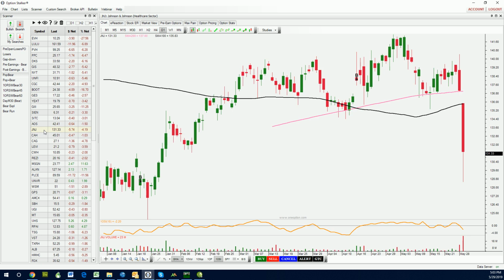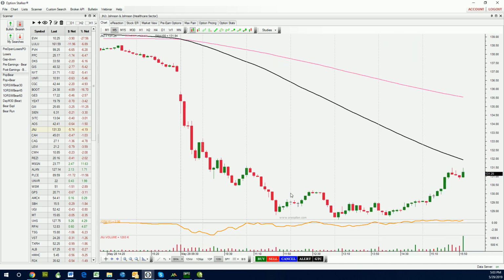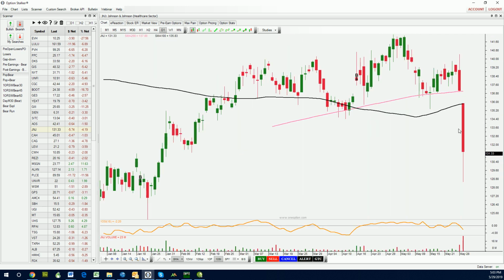J&J could be interesting. Another really big drop. Choppy stock through the 100-day moving average and the 200-day moving average. This is a beautiful short on the open. It came up on a bunch of our searches, great for day trading, just continued to fall the whole day. Look at that solid, solid move. Got a little bit of a bounce late in the day, but nasty price action. Too far out of the gate.